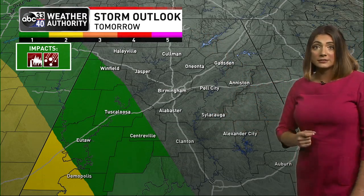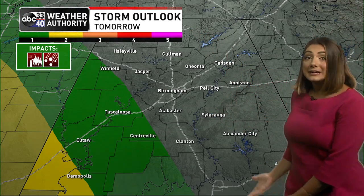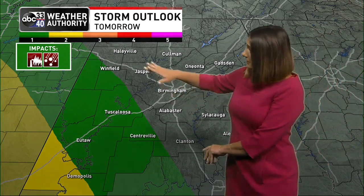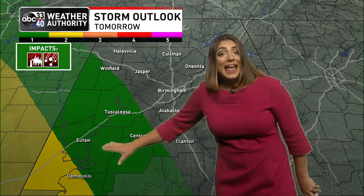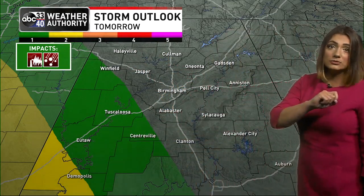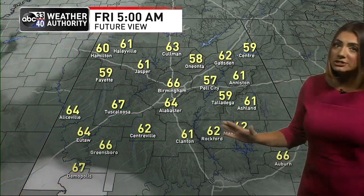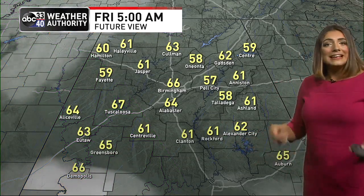But tomorrow, you see it here, we do bring back the chance of rain and thunder as that boundary lifts back northward as a warm front. And we will see the possibility of rain or a strong storm or two, Winfield to Tuscaloosa to Centerville and southwestward. Those are where we could have some storms with some gusty winds or some hail. So yes, rain possible tomorrow. Coverage doesn't look anything like what we saw yesterday.